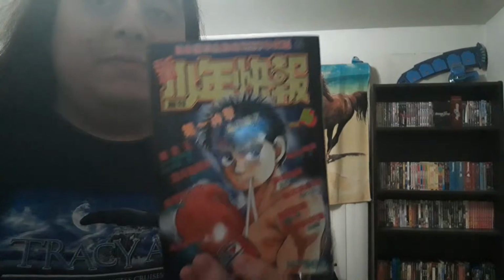Because you know what it is, this is from Weekly Shonen. The cool thing about this is I think I found this in the languages section at my library, that's why. And yes, this is from the 90s, because it's imported from Taiwan or something like that. Imported.